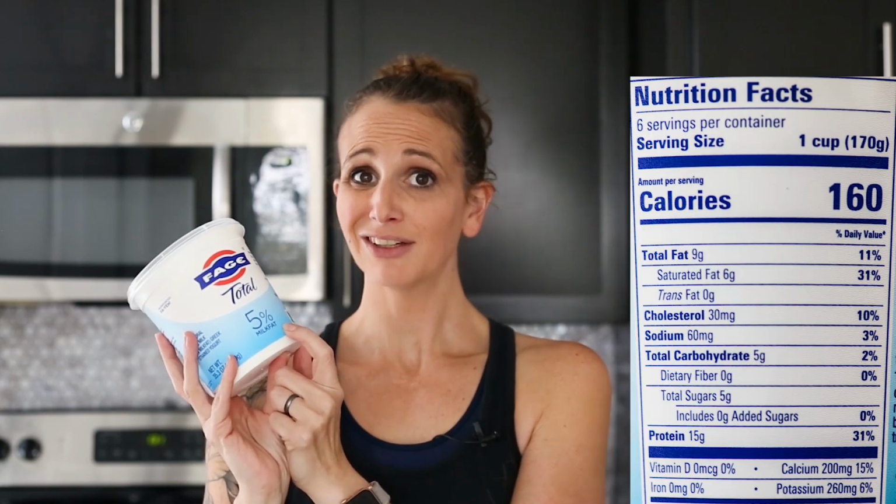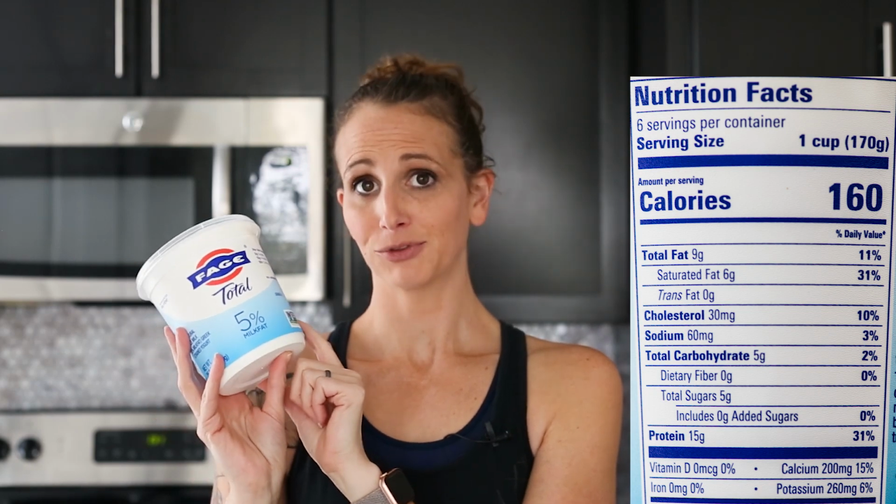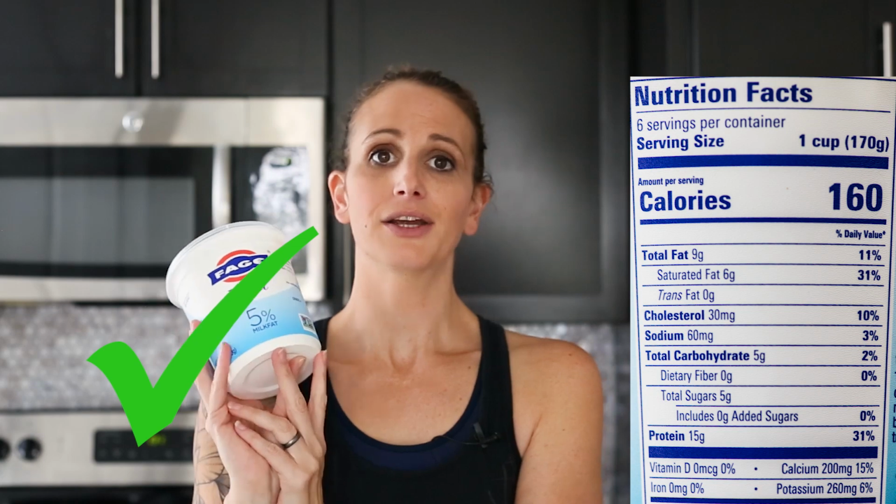It is so good for you. Let me compare the ingredients. In this one, you get 15 grams of protein in one cup. You get 5 grams of sugar for an entire cup. There's no added sugar in this. This is a great option.